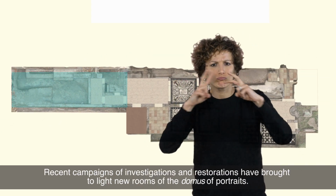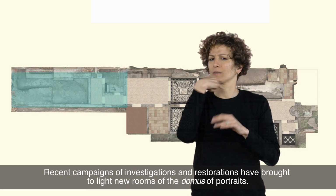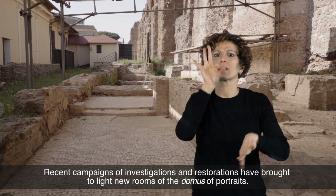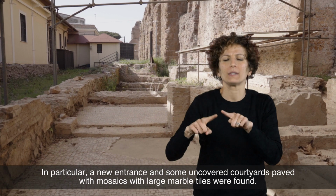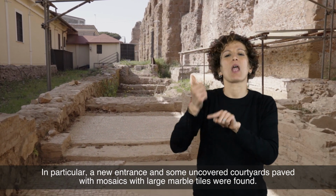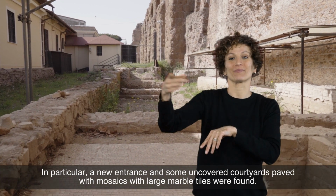Recent campaigns of investigations and restorations have brought to light new rooms of the Domus of Portraits. In particular, a new entrance and some uncovered courtyards paved with mosaics with large marble tiles were found.